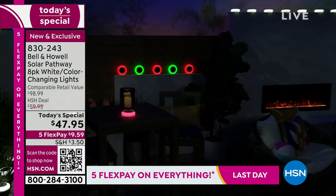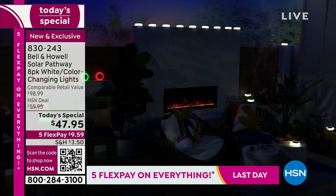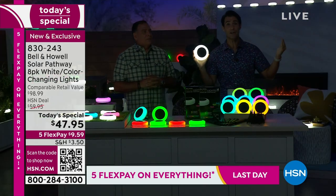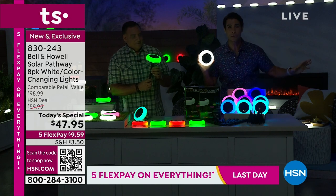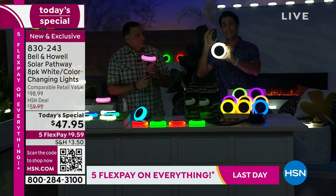Well, and listen, as you're watching us, it may look like we're completely dark in the studio. The truth is we still have a couple of lights on in the studio so the crew can see what they're doing as well. So it's not even completely dark here. Imagine when you get this home and it is completely dark.